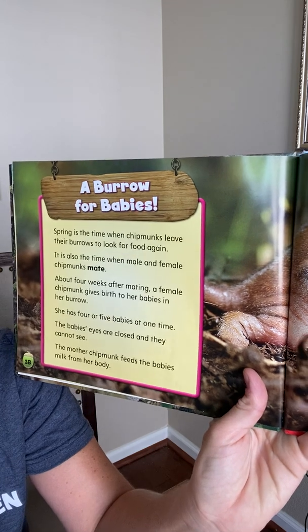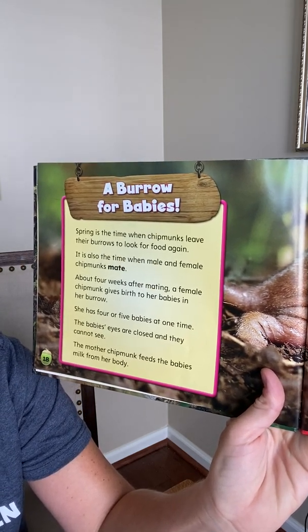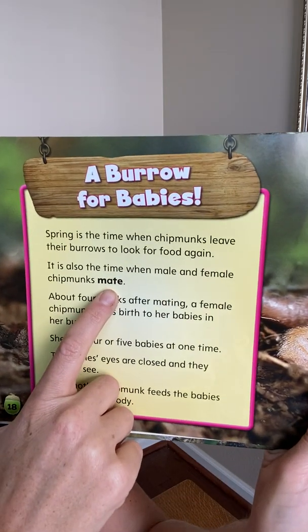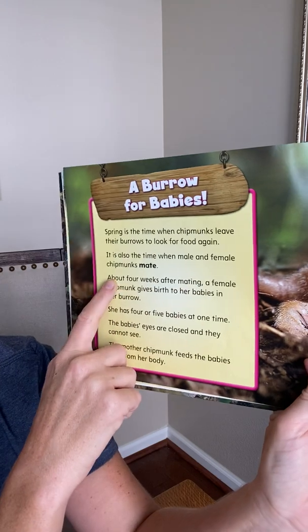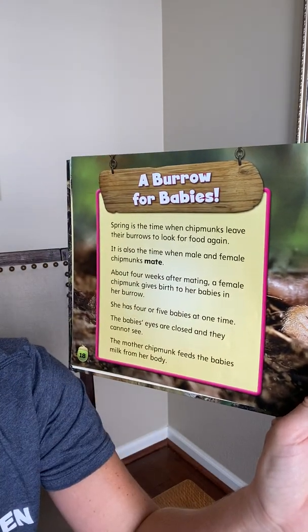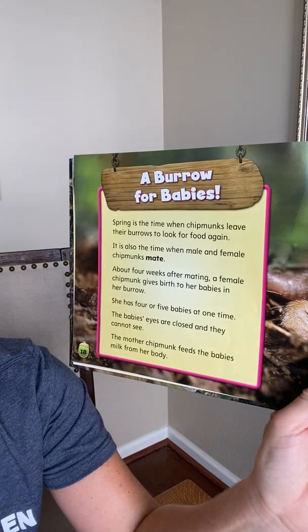I see a heading. Spring is the time when chipmunks leave their burrows to look for food again. It is also the time when male and female chipmunks mate. I see a bold word. About 4 weeks after mating, a female chipmunk gives birth to her babies in her burrow. She has 4 or 5 babies at one time.